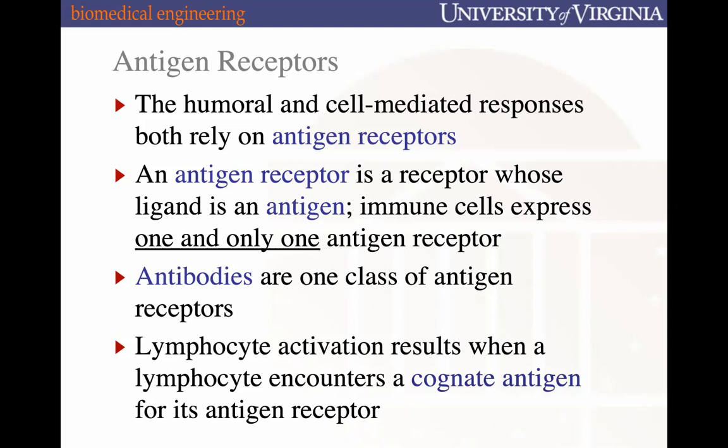Thousands of copies of that one receptor that will recognize only one antigen. You're asking a good question. The question was, can B cells present multiple antigens? So the answer is yes. I'll briefly say what happens. It binds to an antigen, it is endocytosed, broken up into pieces, and then presents those pieces to the cell that recognizes them.